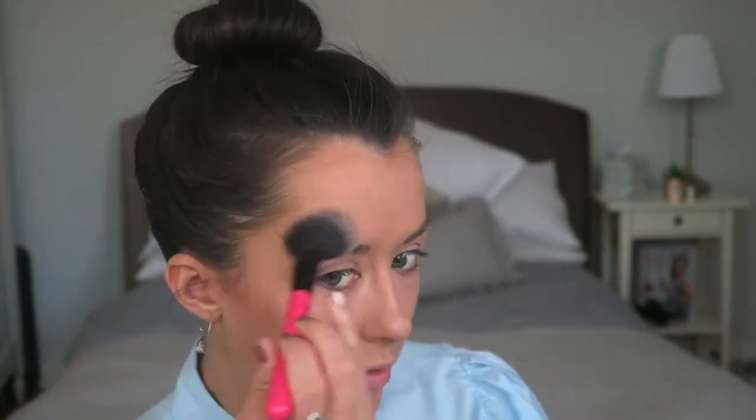And then with my Boots Own Cheeks brush, I just sweep a little bit of this on the tops of my cheekbone there, and also just at the tops of my eyebrow, and then down the center of my nose. There we go, and it's a really nice light highlighter.